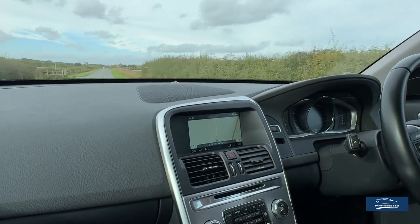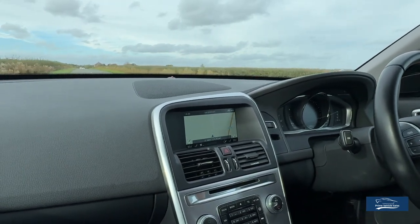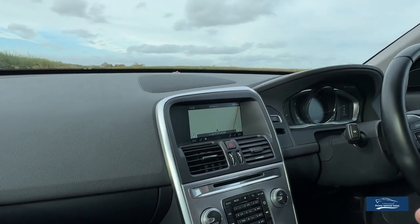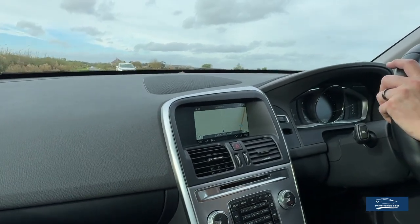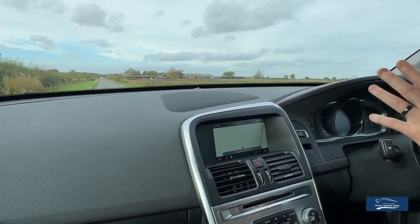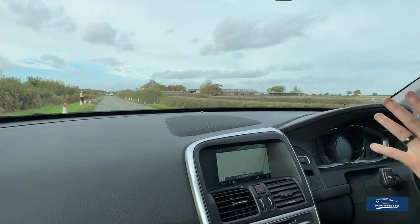it should. No warning lights up on the dash, no check, all clean. Gear changes are nice and smooth and slick, seamless changes on it, very nice, drives very well this car. Steering's all good. This is by far and away one of the best cars we could have got.